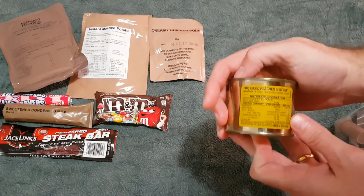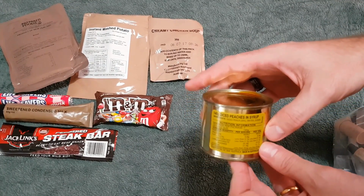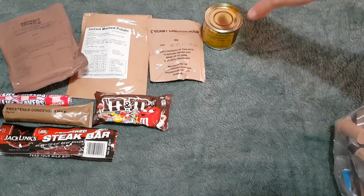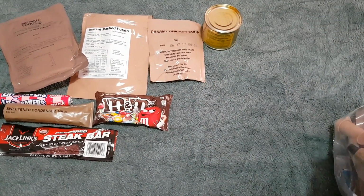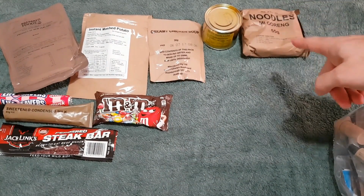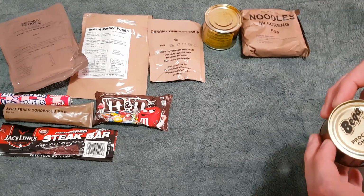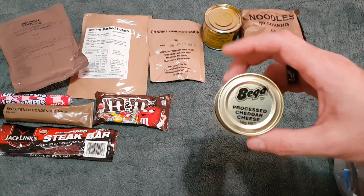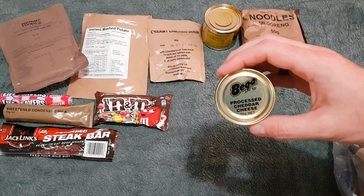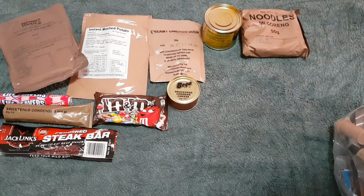Oh, something I haven't had in a long time, and that's the diced peaches in syrup. So you get a little bit of fruit in there in a tin. Always nice and something different to have. Mee Goreng noodles. Aussie ration packs have had noodles in it for a long time, but the Mee Goreng ones have only been in there for a few years, but it's the only flavour that they have now. Used to be able to get beef, chicken, all sorts of things. Your Bega cheese.